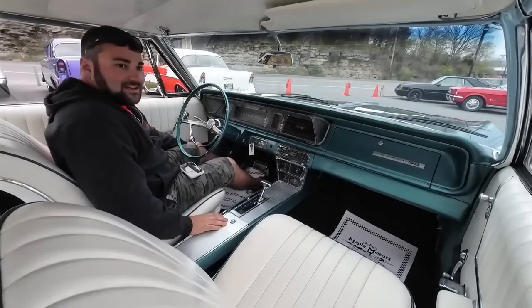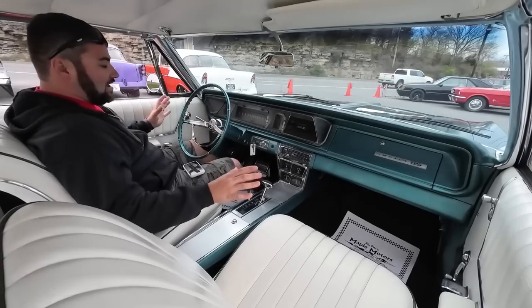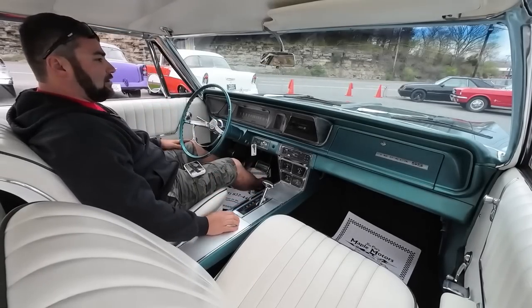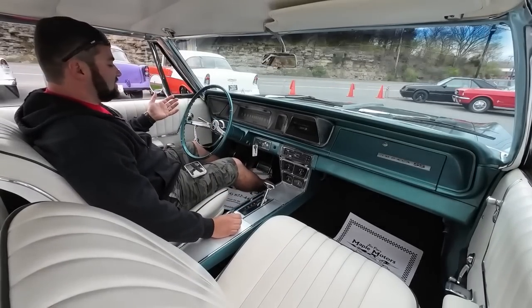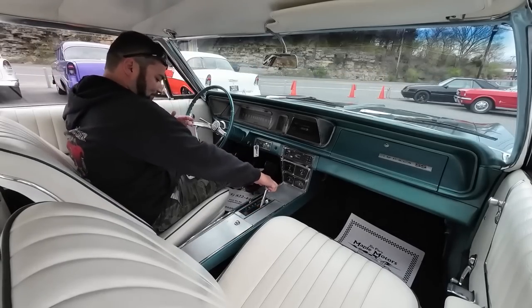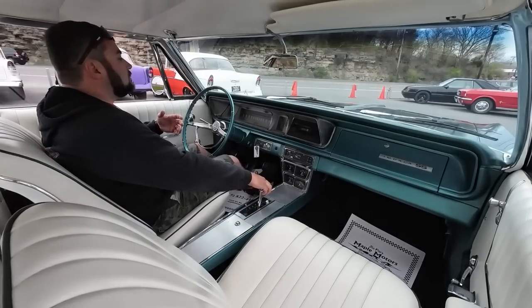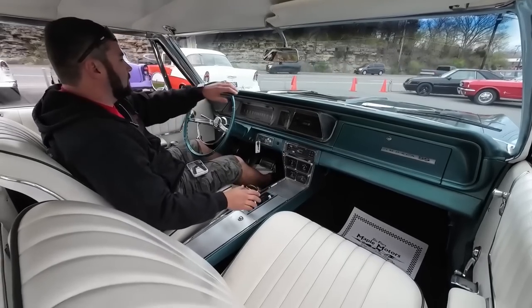Okay guys, we're getting ready to take off down the road here. I got my window up. We've checked everything over the interior. And now we're gonna see how it runs and drives. So, sounds awesome. Motor's definitely been built up a little bit on this one. Sounds great in gear.